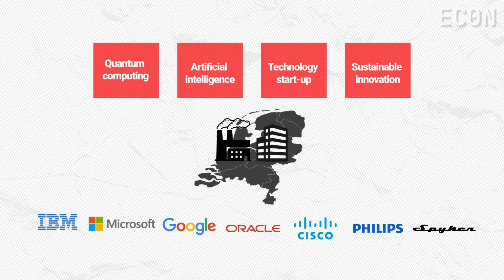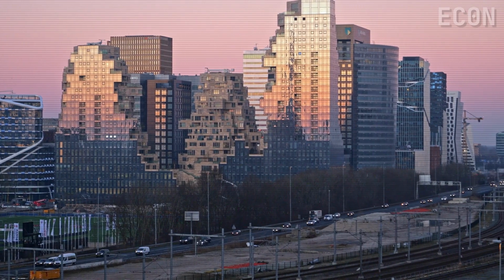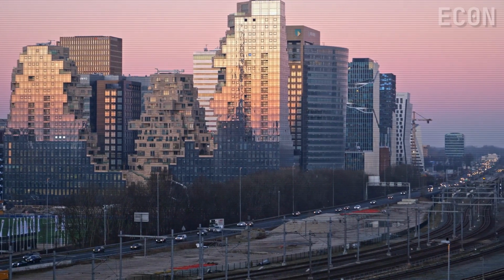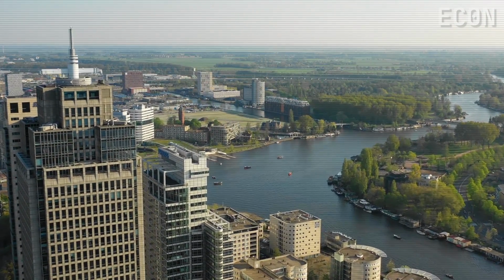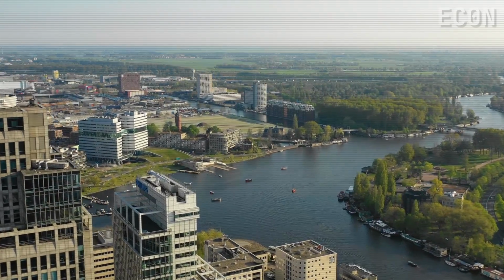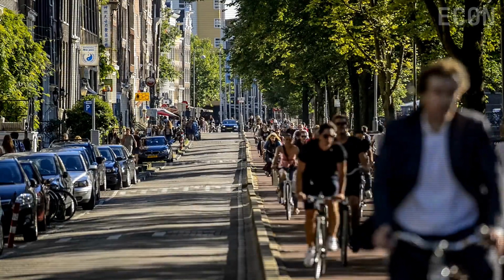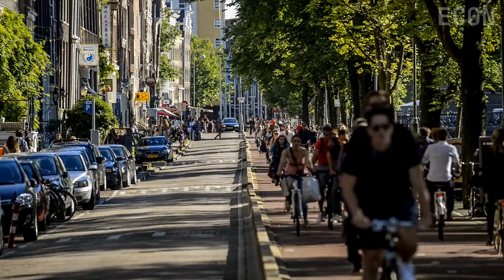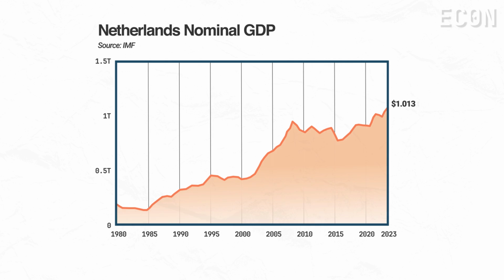centres in the Netherlands. Its leading financial sector, large network of tax treaties, low corporate income tax rate, and a full participation exemption for capital gains and profits make the Netherlands one of the most open economies in the world for these multinational corporations. All of this makes the Netherlands a strong economy, ranking as the 17th largest in the world. Its total economic output, also known as nominal GDP, reached an impressive $1.013 trillion in 2023.